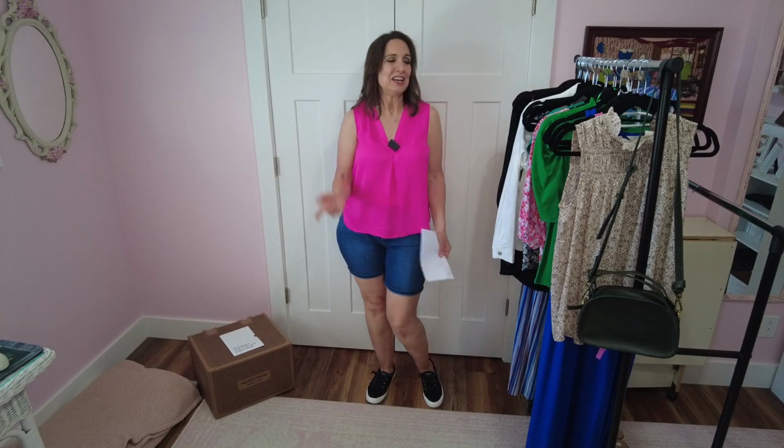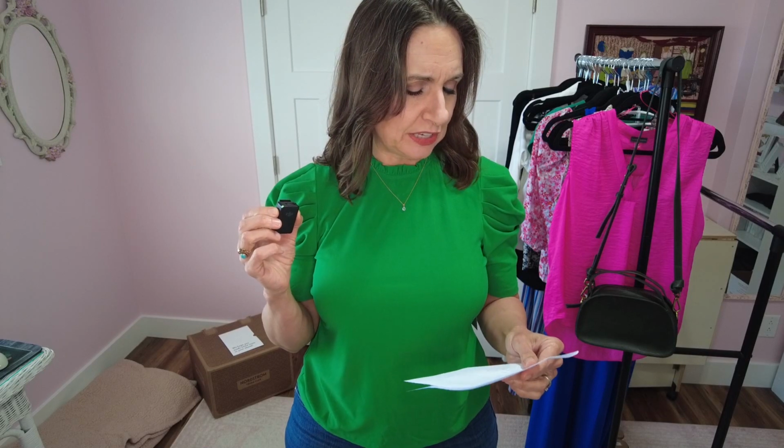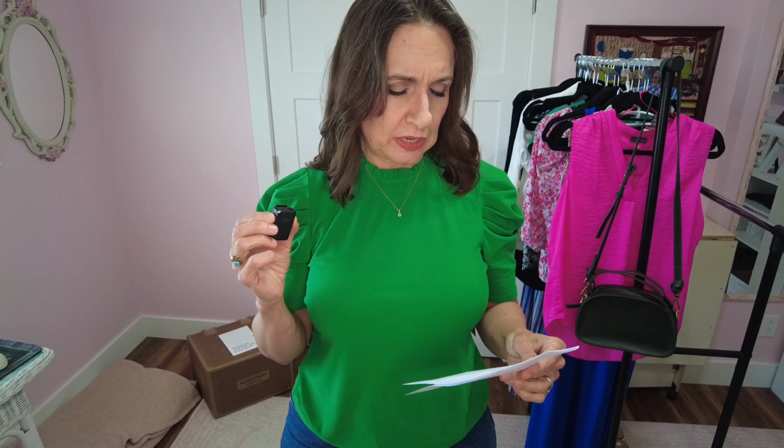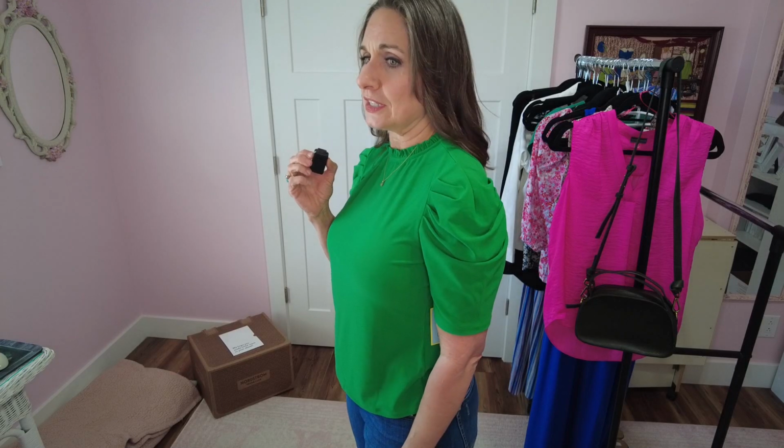All right. Oh, I've got another top. Next up is this beautiful green short sleeve top by Cece. This is the puff sleeve crepe top in green. It is $59. I really like this. It definitely has a crepe feel to it. I like many things about it. Look at the sleeves. I'm always a sucker for a puff or interesting sleeve. So I just really like this.